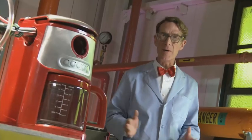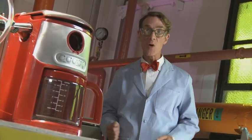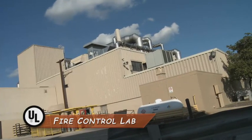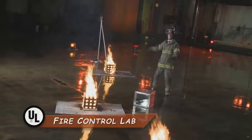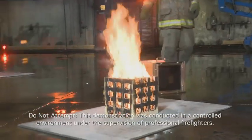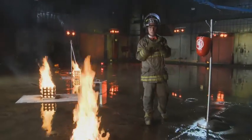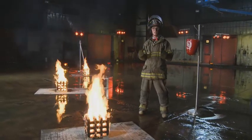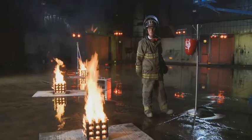Fire can become a real monster, destroying everything in its path. So to fight or control a fire, we control the amount of heat, oxygen, and fuel. We've got some nice fires. They're big and hot. Now what's happening is that wood is a fuel. It turns to a gas and combines with oxygen in the air in a chemical reaction that releases light and heat. It's a fire. Now, how do we control a fire like this?